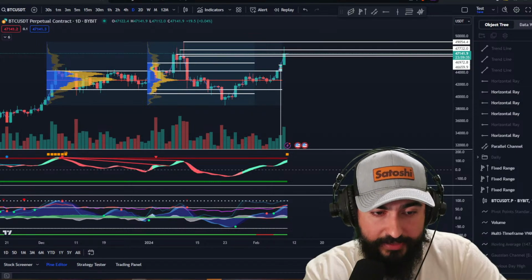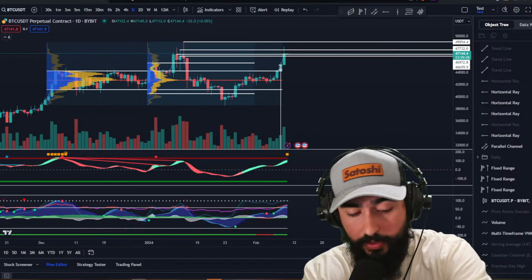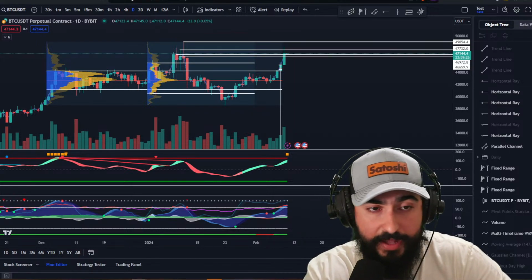Clay the Great says price doesn't matter, it's the value, supply and demand, use case, adoption. 100%, I agree with that. That is what matters the most.